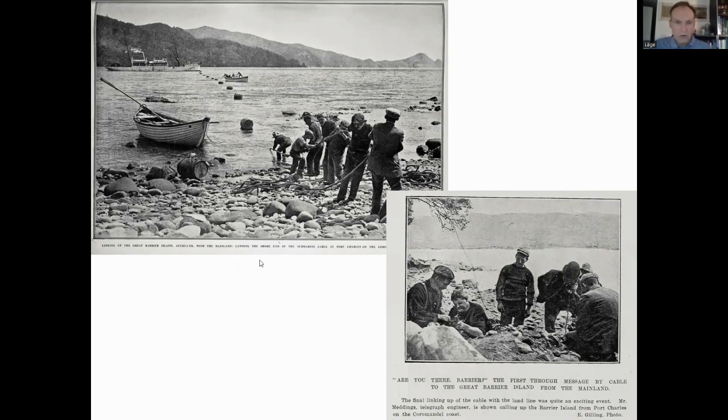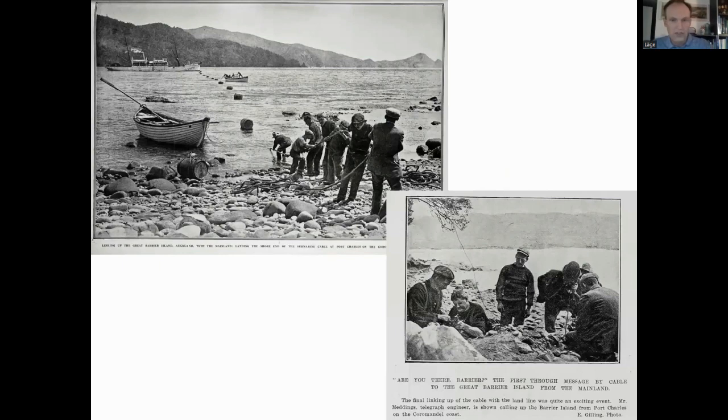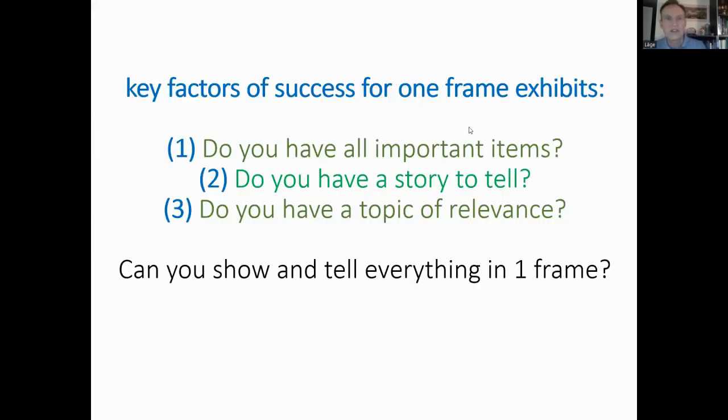And now I should have one more. No, not in this presentation. I would like to tell you something about how to build a one frame exhibit out of that. You know the story, you know the material. There won't be new material, there won't be new parts of the story. It's now only about how to put it together.